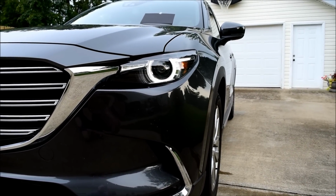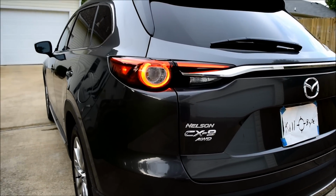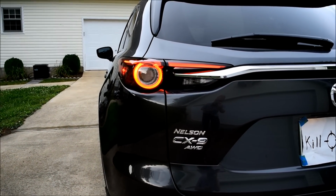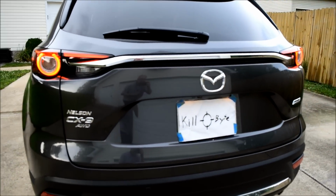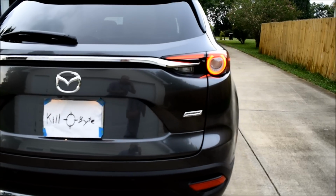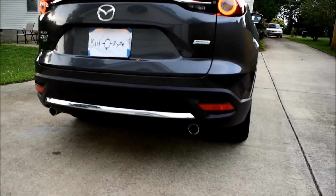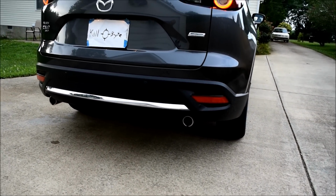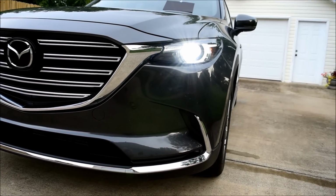Now let's move to the back. And there's your back. If you'll notice, it's the same design. It's got the halo with the two eyebrows that flow right into the chrome accent piece going over to the other side. Really nice look. Someone apparently complained about the tailpipes being round. Well, they match the taillights. So back to the front.